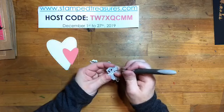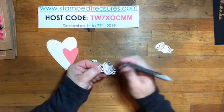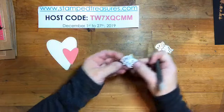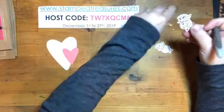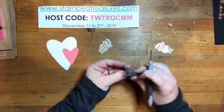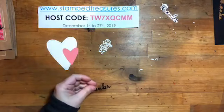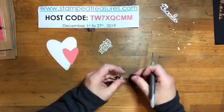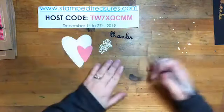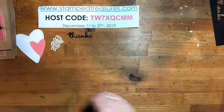Okay, so I'm just gonna pop out this flower. Probably should have used my die brush, but it's okay. All right, isn't that pretty? And then we'll do the same with the thank you, or the thanks. I don't want any of these pieces to go missing, so I'm trying to put them back where... Okay, so I think we've got all the pieces that we need. So I'll set those aside.